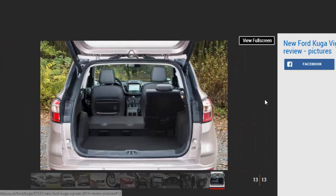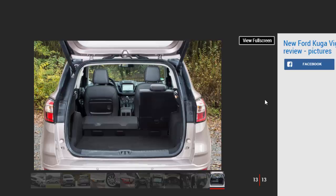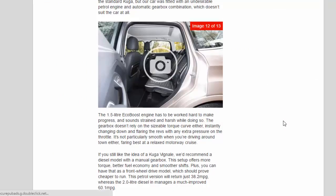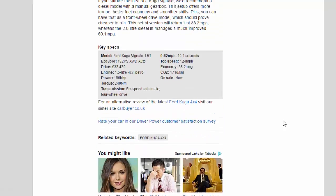If you still like the idea of a Kuga Vignale, we'd recommend a diesel model with a manual gearbox. This setup offers more torque, better fuel economy and smoother shifts. Plus, you can have that as a front-wheel drive model, which should prove cheaper to run. This petrol version will return just 38.2 mpg, whereas the 2.0-liter diesel manages a much improved 60.1 mpg.